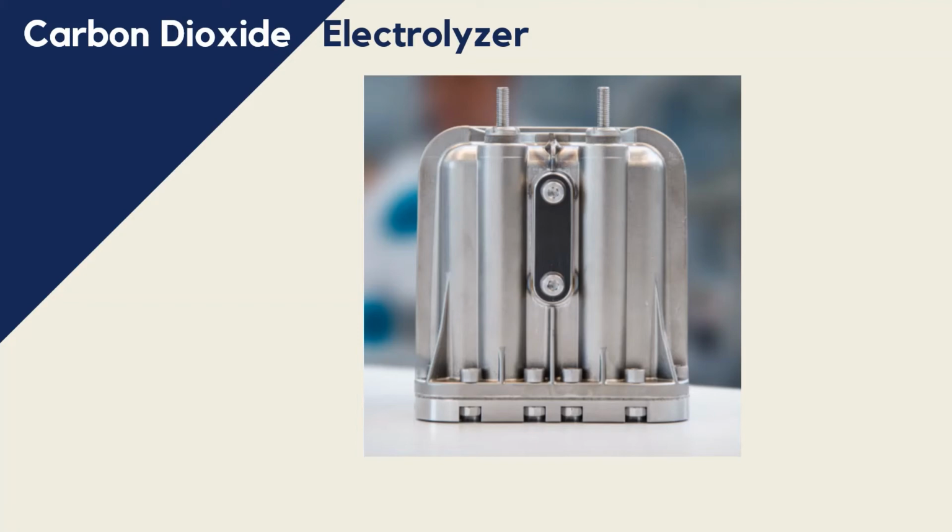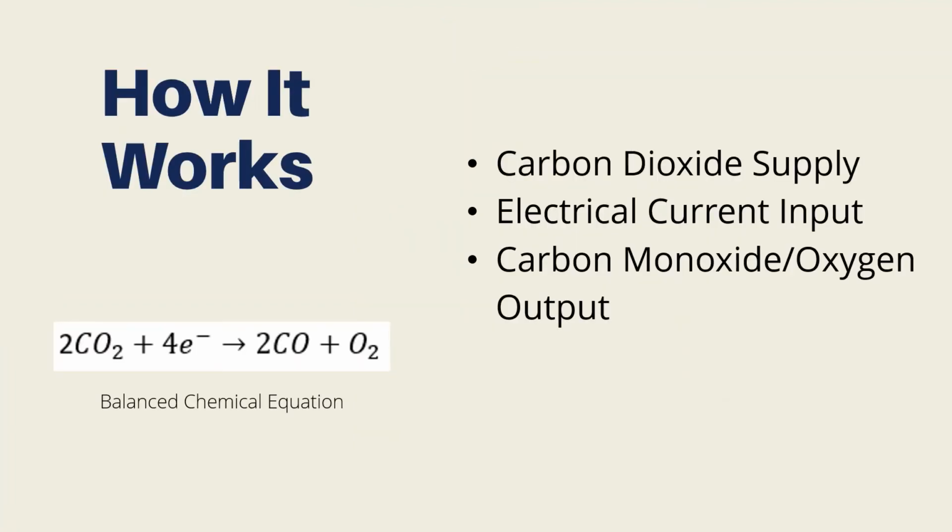In order to take the carbon dioxide from the direct air capture and turn it into carbon monoxide, we use a carbon dioxide electrolyzer. So how does a carbon dioxide electrolyzer actually work? Well, if we take a look at the balanced chemical equation for the reaction, we can see that we have carbon dioxide and electrons on the left-hand side, and carbon monoxide and oxygen on the right-hand side. And this is exactly how the electrolyzer operates. We have an input stream of carbon dioxide to which an electrical current is applied. This splits the carbon dioxide into carbon monoxide and oxygen, which are both outputs of the electrolyzer.